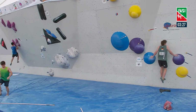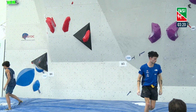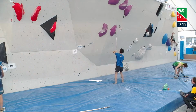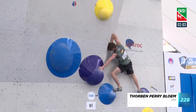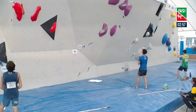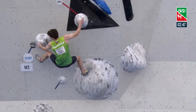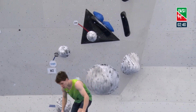We've got the Bulgarian athlete. Well, the stadium's really filled up to get behind these athletes. Thorben in that vertically upward sort of Gaston undercut, for want of a better way to describe it. Slav just struggling with that start.